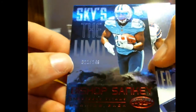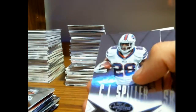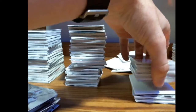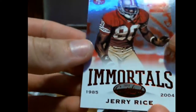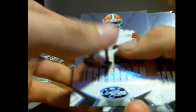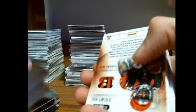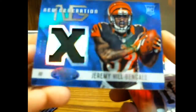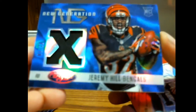Out of 249. CJ Spiller, so on. Alright. Immortals out of 249. Jerry Rice. Josh Gordon. All right, and a Jeremy Hill out of 99. Black patch jersey. Jeremy Hill.